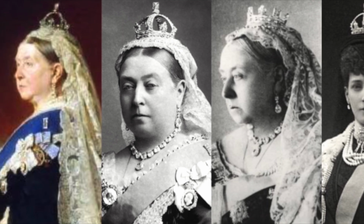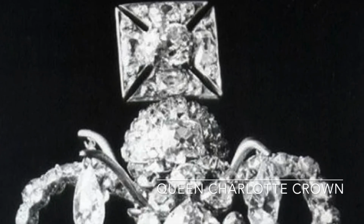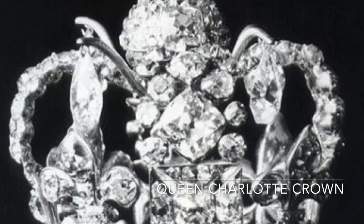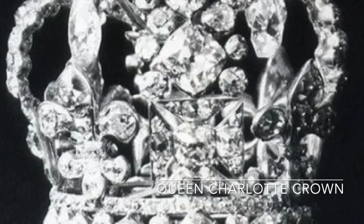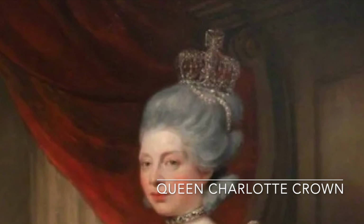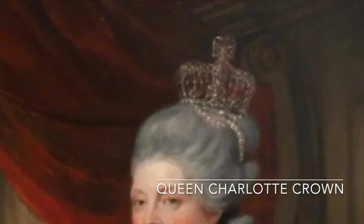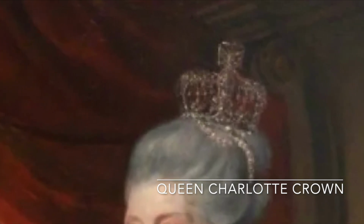The inspiration for this diminutive diamond crown traces back to another notable piece in the royal collection, Queen Charlotte's diamond nuptial crown, and this crown, crafted to celebrate the marriage of George III and Queen Charlotte on September 8, 1761, was first worn at their coronation on the 22nd of September, 1761.